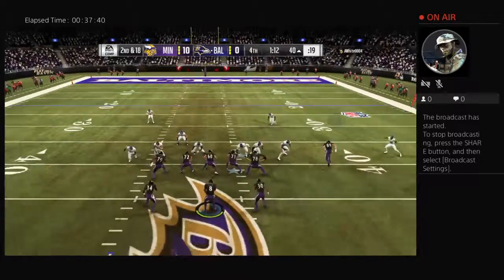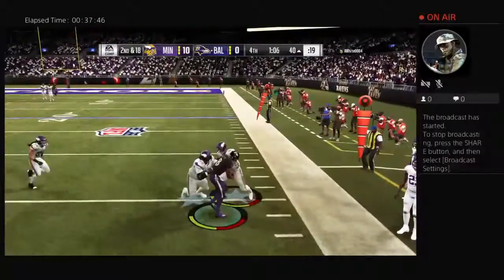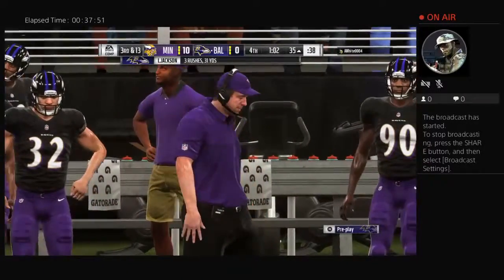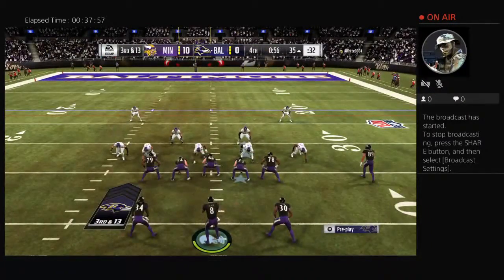Yeah, he needs better protection, that's for sure. Here's Jackson, escaping the pressure right. And he'll go down here at the 35-yard line. 6 yards there off the scramble, but it'll still leave him with a third down. They'll get to the line here, but remember, it's also third down.